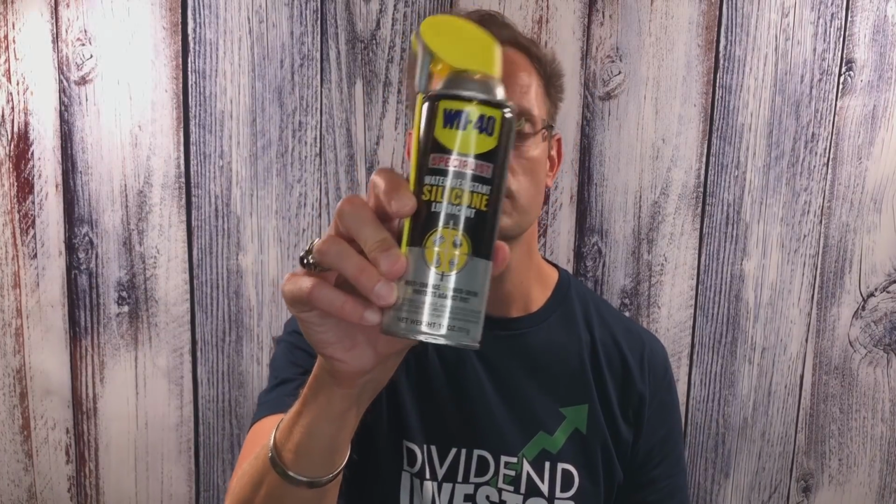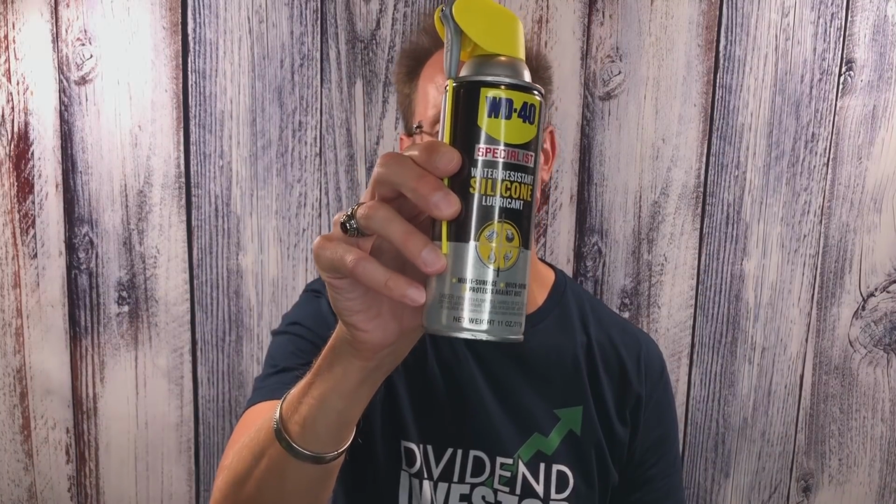You may think, oh, I have to replace this lock. It's broken. Nope. WD-40 comes to the solution. And also with outdoor hinges and gates, things like that. This one in particular is really good for lubrication. It's the silicone one. So I really, really like this product.